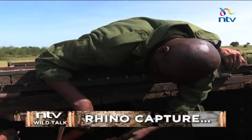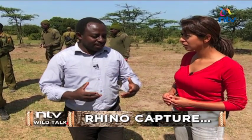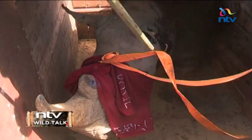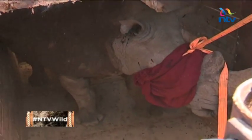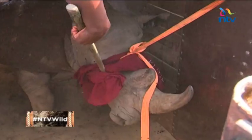Worst case scenario, what could have happened? You see, if you make a lot of noise, you actually disturb it. Upon waking up, there is usually a moment when it's awake, but has not risen up. At that point, you need to be very quiet so you don't startle it and it doesn't fight back. So that gives you an opportunity to push. At the moment, it's conscious. It can sort of hear us. It's all right. It is safe. You can hardly lose this animal at this state now.